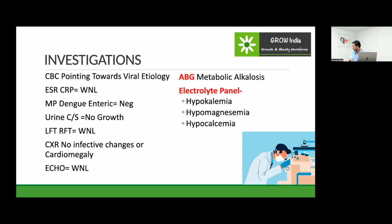So the cases of hypokalemic paralysis that I have seen are RTAs. Distal RTAs I have seen who presented with respiratory paralysis. These sorts of cases of severe hypokalemia with alkalosis I have seen, and rarely also apparent mineralocorticoid excess. There, their potassium can go down very low. So to have this level, Gitelman will be extremely unlikely.